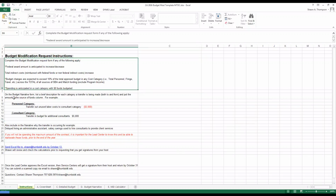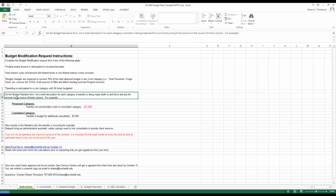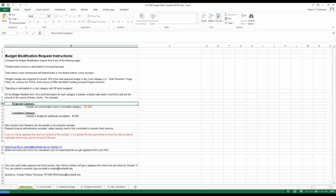Okay, so the first page is just some reminders and some instructions, and it has a brief overview of things we went over: if the federal award amount is anticipated to increase or decrease, we need to have a budget modification. If the total indirect changes or increases, we need to have a budget modification, and the 10% rule. And then it gives some examples of how you would do the budget narrative write-up.